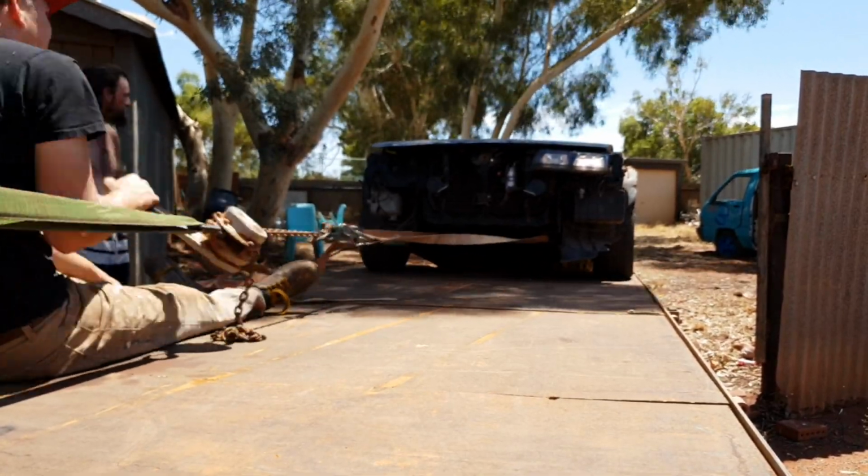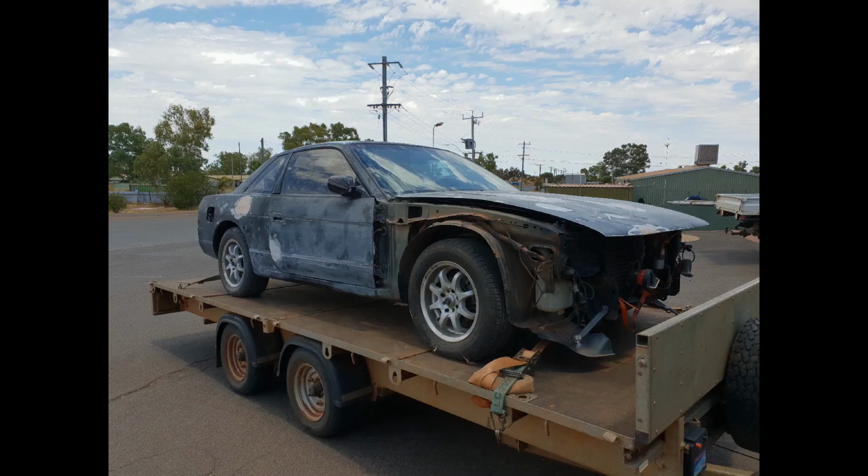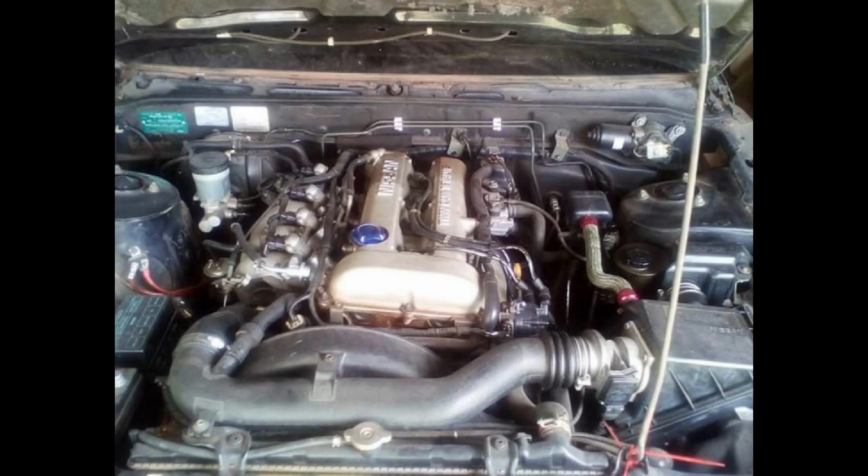And then this is pretty much what it looked like when I found it in the shed. So front fenders were off, lots of bits scattered everywhere. It was a real jigsaw puzzle. It's an S13, so I was over the moon to get it. Got it home, my brother-in-law, who helped me load it up in the next town, helped me unload it, and we pretty much got straight away to fixing the engine.